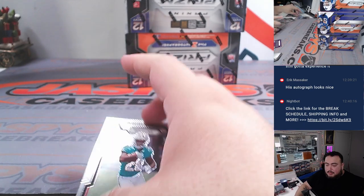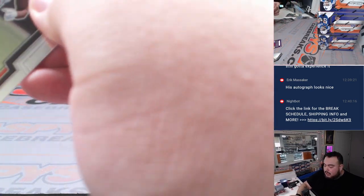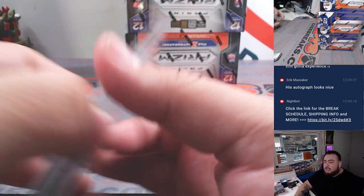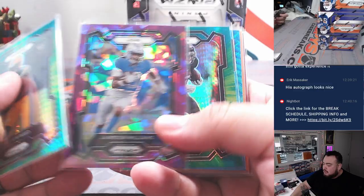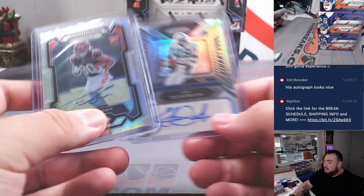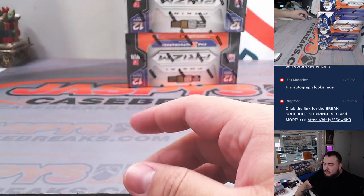So the good thing about Prizm, guys, is all the value is with the colors. Obviously, getting autographs is a plus, but getting the rookies, the silvers, all that stuff. So, first box, a lot of nice colors. Only a couple rookie colors, but we got some. And then one vet, one rookie autograph to start us off. But hey, that was just the first box, guys.